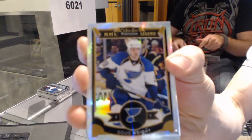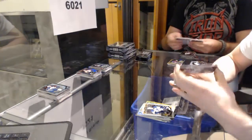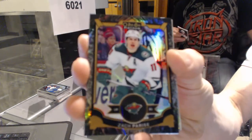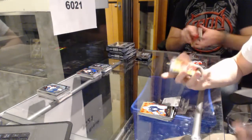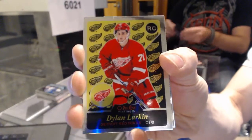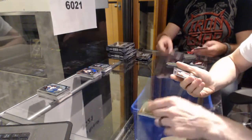White ice parallel number /99 for the St. Louis Blues, Doug Weight. Black ice parallel number /99 for the Minnesota Wild, Zach Parise. Retro for the Leafs, Grant Fuhr. We've got a retro rookie for the Detroit Red Wings, Dylan Larkin. We've got a retro for the Hawks, Jonathan Toews.